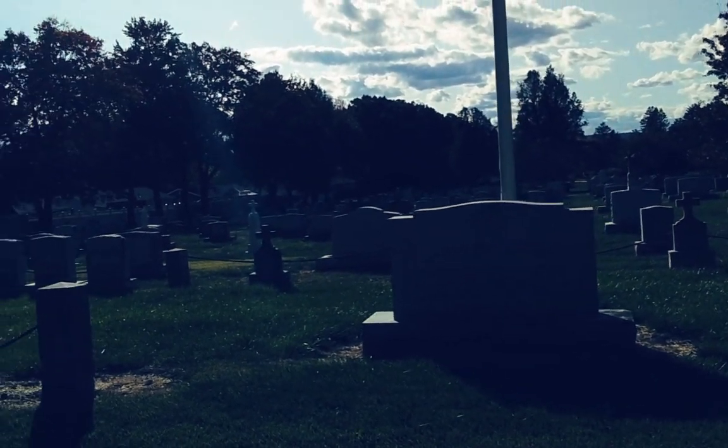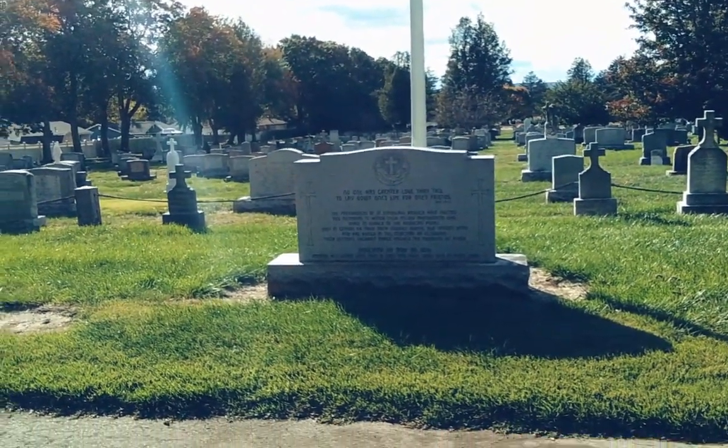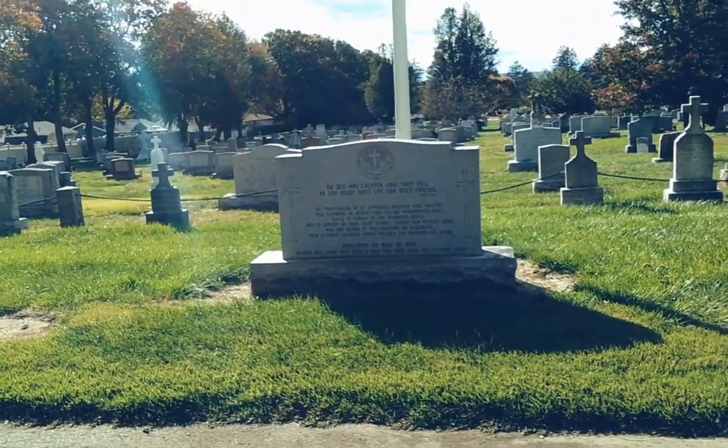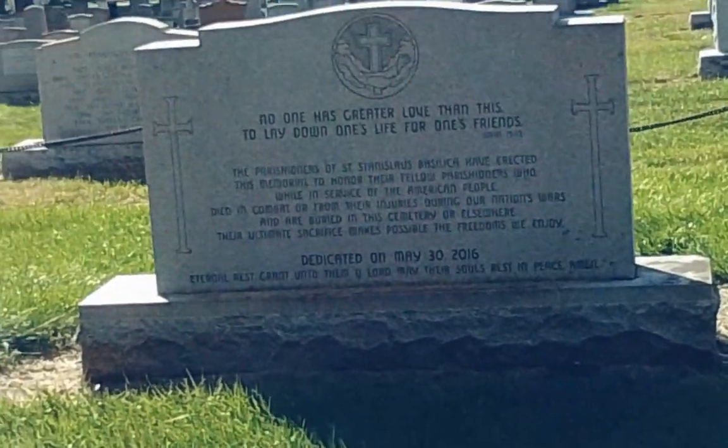All right, now we're going to look at a place where they devoted a stone to memorial of veterans, and especially the ones that died in these wars. Alright, and it's going to be hard to see, so I'm going to read this. It has stuff on the front and back. I'll tell you what's in the back. No one has greater love than this, to lay down one's life for one's family.